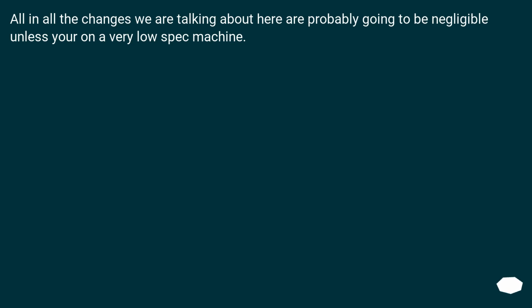All in all, the changes we are talking about here are probably going to be negligible unless you're on a very low spec machine.